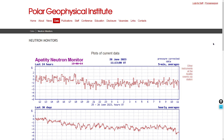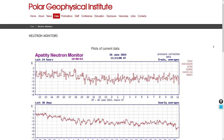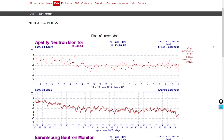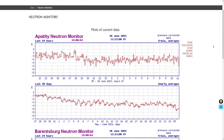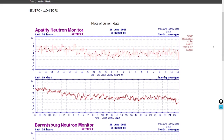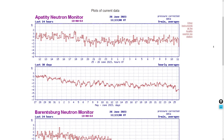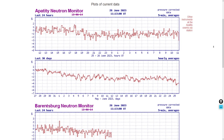Keep in mind, cosmic ray flux is inversely proportional to solar activity. In other words, when you have a lot of sunspots, you have low cosmic ray flux. And when you have no sunspots, you tend to have high cosmic ray flux. I won't get into the physics of it at the moment, because this is the daily space weather after all.